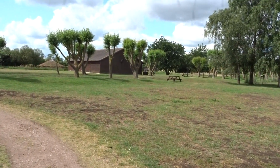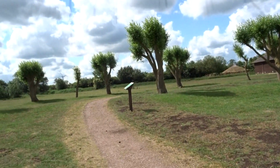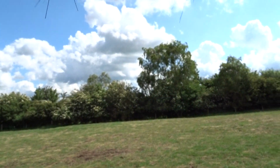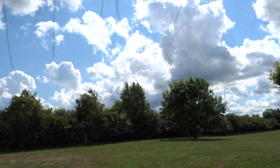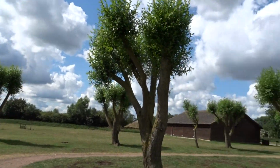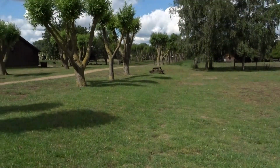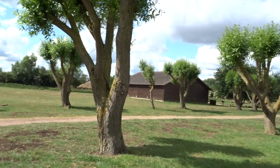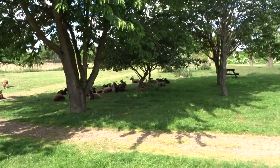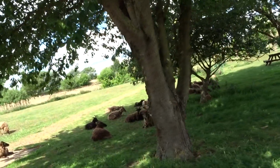Oh, I can see a deer over there. They needed a way to get across the fens, so they basically built a causeway. I think that's where the causeway goes, where them trees are, if I remember rightly. It kind of goes down there. I believe, not 100% sure, but these are longhorn sheep.